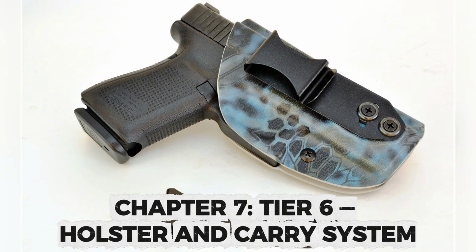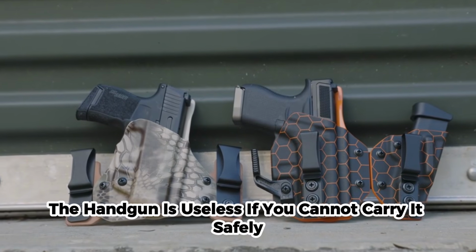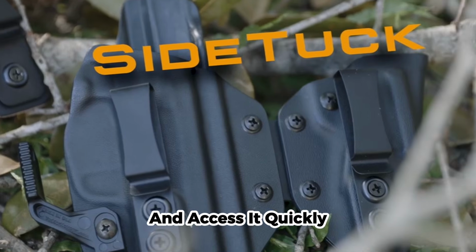Chapter 7. Tier 6. Holster and carry system. The handgun is useless if you cannot carry it safely and access it quickly.